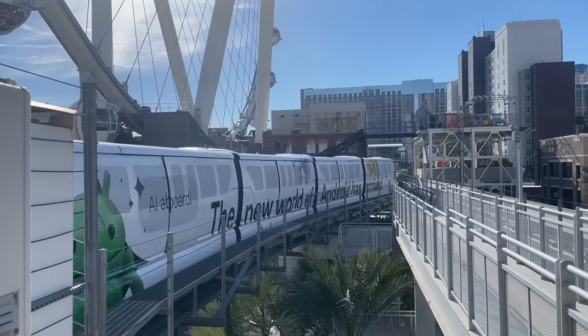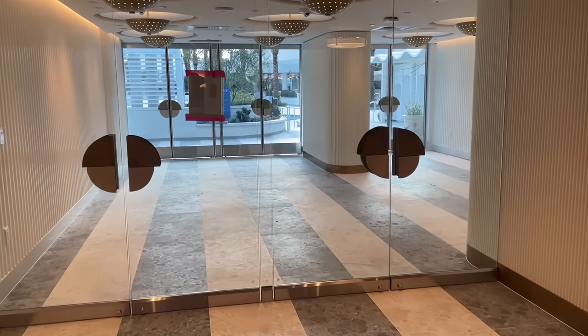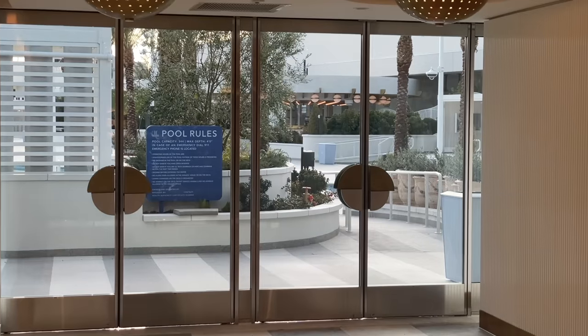Nice halls. I wanted to test the theory coming to the Fontainebleau. I took the monorail from the Strip to Sahara and walked over. It was an exact 12-minute walk. Wanted to just see if that was faster than getting in a Uber or bus or taxi and coming here. So the pool is not yet open. I think they said around March it'll be open, but this is an idea of what it looks like over here.